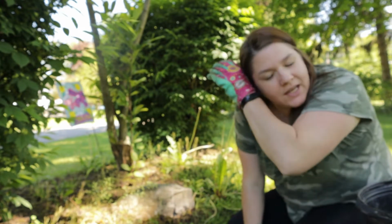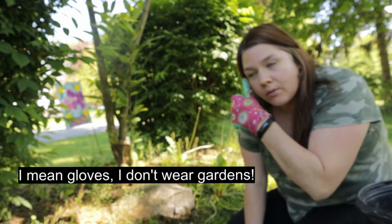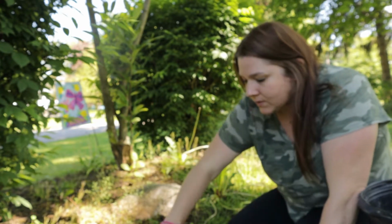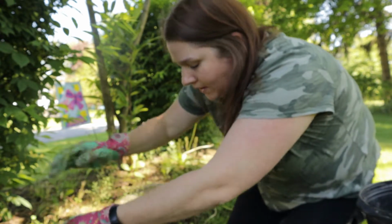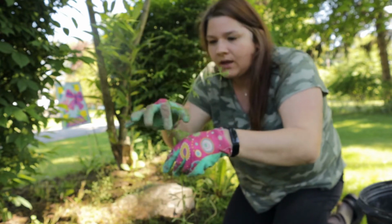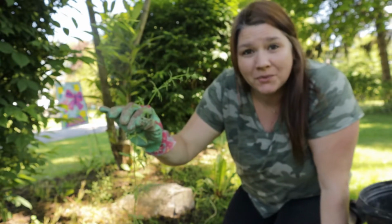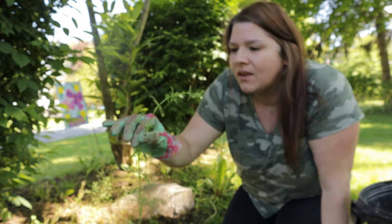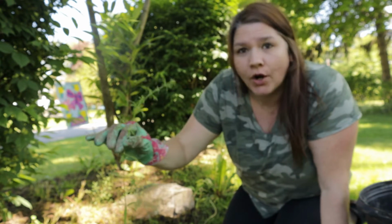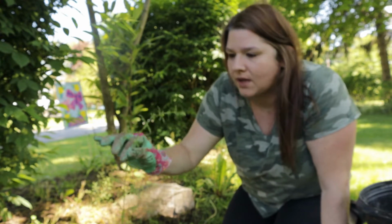So you will notice that I am wearing gloves today. I have said in the past that I don't like wearing gloves in my garden, and I really don't. I feel like I can pull weeds much better when I'm not wearing gloves. But one of the main reasons I am wearing them today is because of this plant. I just looked it up because I had no idea what it was. It's called Sticky Willy. That's its name. It hurts when you touch it. It has these little thistles on it, and it hurts, like I said, and it gets stuck to your skin almost like Velcro. That's why I'm wearing gloves.